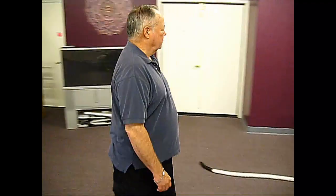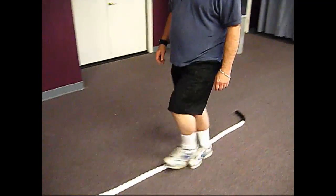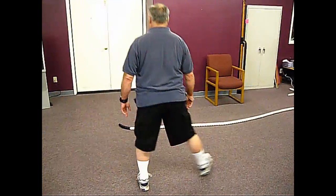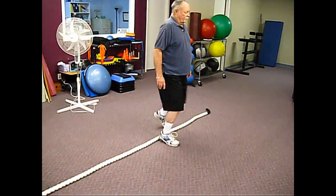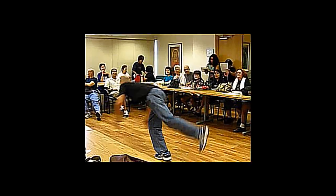As we get older and we stop participating in sports and activities where we have to move and balance and stabilize our bodies in all kinds of different directions, we not only lose muscle mass, but we also lose the ability to make the kinds of quick reactions and movements that are sometimes necessary to avoid falling down.